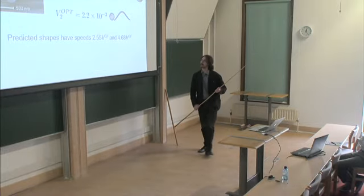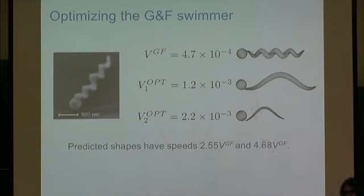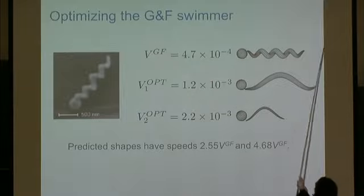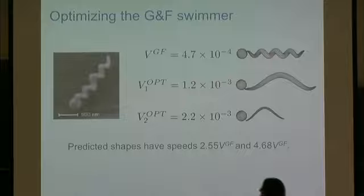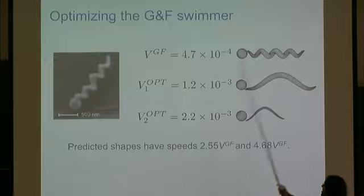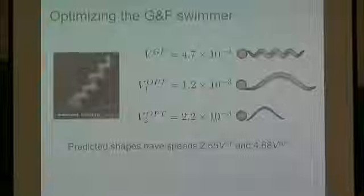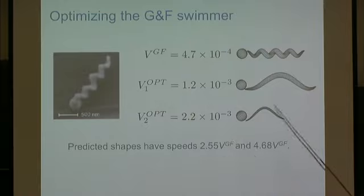Okay. And then one of the last things we did was say, we didn't choose this shape out of thin air. We chose it because we knew what the experimentalists were after, and asked how good is their swimmer? Here we've come up with a parameterization of the one used in experiments, and found a value of the dimensionless speed of about 5 times 10 to the minus 4. If we optimize it based on the parameters of the swimmer, we can increase the speed by a factor of 2.5 by lowering the wavelength and increasing the helical radius of the tail.